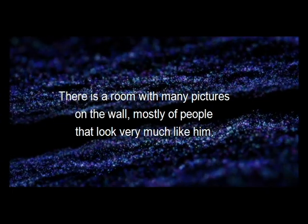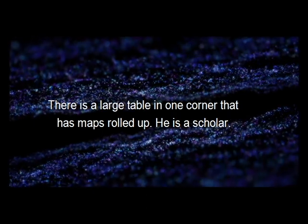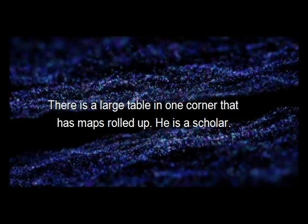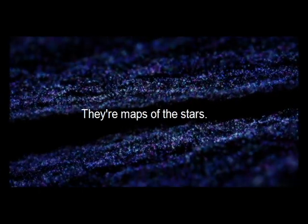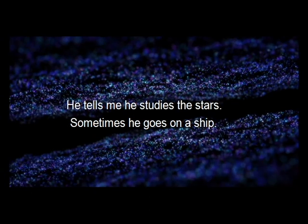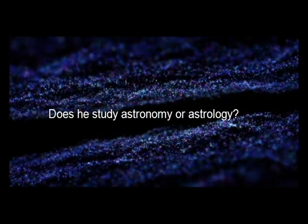So what else do you see there? There is a room with many pictures on the wall, mostly of people that look very much like him. Are they paintings? Yes. There's a large table in one corner that has maps rolled up. He is a scholar. So he's educated? Yes. Do you like that about him? Yes. So why does he need maps? Does he travel? They're maps of the stars. Oh, what does he study? He tells me he studies the stars. Sometimes he goes on a ship. Does he study astronomy or astrology?